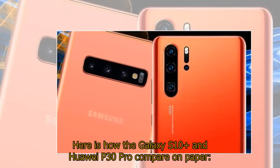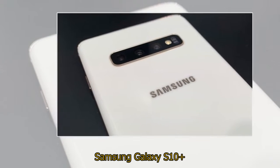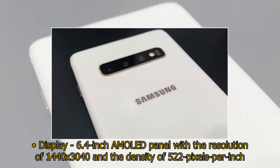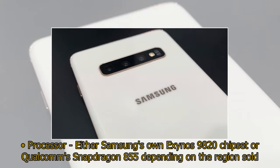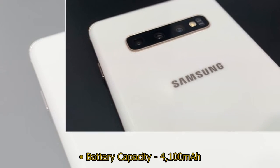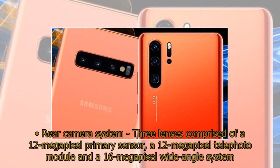Here is how the Galaxy S10 Plus and Huawei P30 Pro compare on paper. Samsung Galaxy S10 Plus. Display: 6.4-inch AMOLED panel with the resolution of 1440x3040 and the density of 522 pixels per inch. Processor: either Samsung's own Exynos 9820 chipset or Qualcomm's Snapdragon 855 depending on the region sold. Battery capacity: 4,100 mAh. Rear camera system: 3 lenses comprised of a 12-megapixel primary sensor, a 12-megapixel telephoto module and a 16-megapixel wide-angle system.